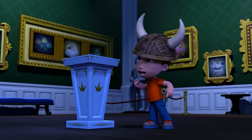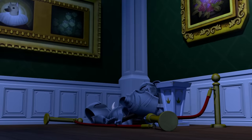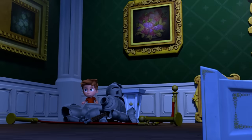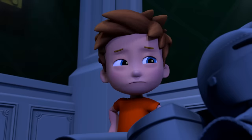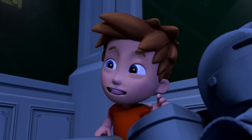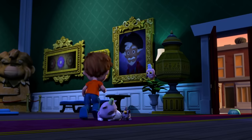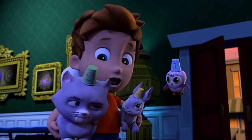Look, I'm a Viking. Ha ha ha! I can't see! Oh no! Look at this mess! We'd better clean it up, Mini Patrol! Hey, where's Turtle? Oh, there he is! Turtle! Stop! Come on, team! Turtle's moving really fast! We don't want him to get lost! Mini Patrol is on a roll!